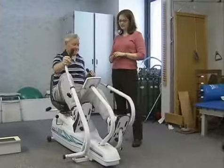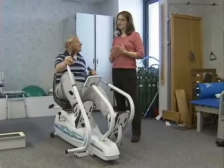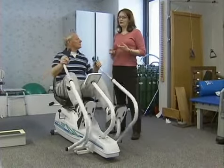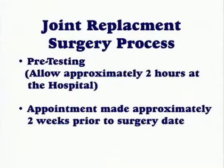well. We'll talk more about those exercises in just a little while, but first we want to take you through the joint replacement surgery process. Now that you and your doctor have decided joint replacement surgery is right for you, here's what you can expect.